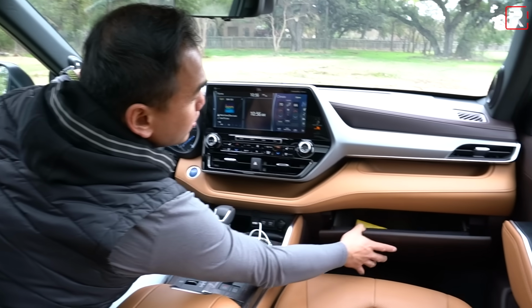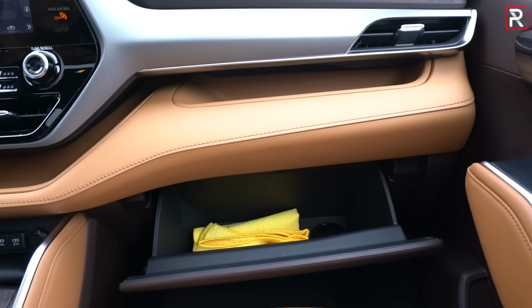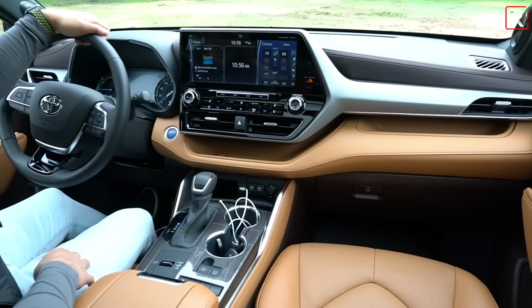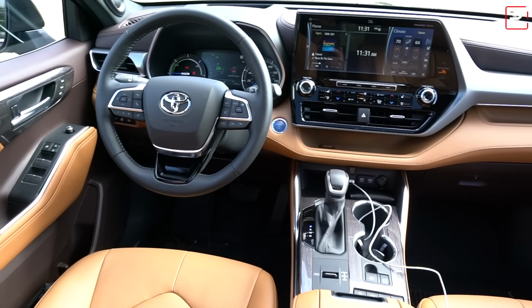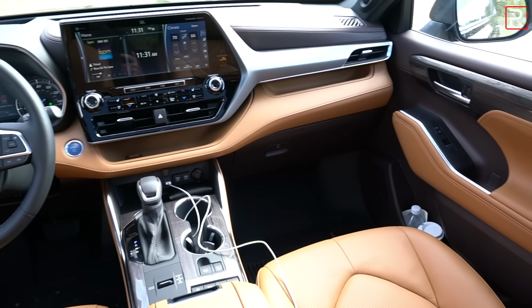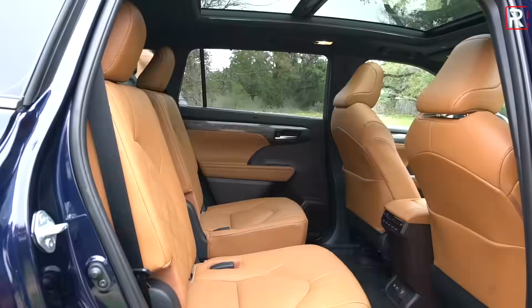And then the glove compartment here, you can see, is actually a little bit small, but it is damped, not lined with felt. There are a lot of other storage options here, so I'm okay with the glove compartment being small. Overall, the interior, definitely a huge improvement in terms of technology, in terms of features. Just know that it's not quite the roomiest feeling cabin, and that comes down to the fact that the Highlander is about 2 inches narrower than the competition.